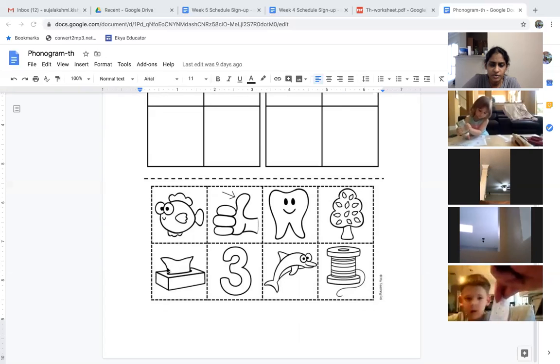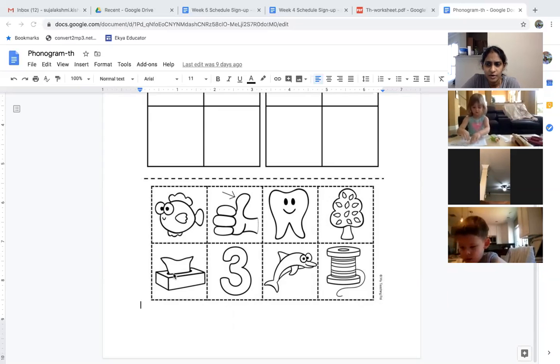And coming to the next picture, what is the name of this picture? Does the tree have that th sound? Tree doesn't sound th. Yes. Can you see this next picture? The next picture looks like a paper towel, napkin, tissue. What is the name of this picture? Grace? Tissue. Does tissue have a th sound in it? Listen again. Tissue. Does a tissue have a th sound? No, it doesn't belong to the th sound.